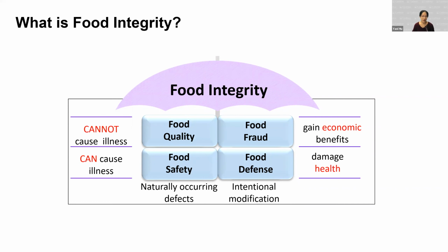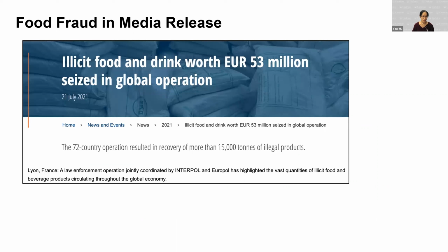In my research lab, I deal with the issues regarding safety, quality, and fraud. But for the sake of time today, I will only be talking about some of the research I did in the food fraud area. If you do a simple Google search for food fraud, you may find a lot of alarming news. So this one is an operation done by Europol and Interpol, the police officers.